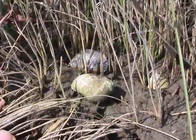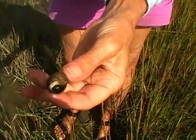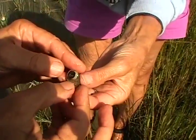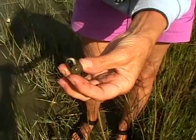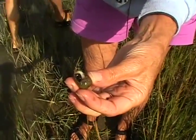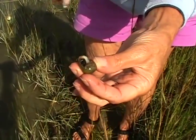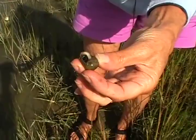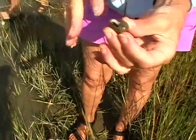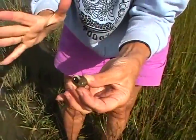These snails, unlike the mud snails, have this hard structure that they can close, sort of like a trap door, isolating them from the environment. So if they're too high up and it starts to get too dry, they'll just shut this thing up and not dry out. That structure is called an operculum, and it's like a trap door.